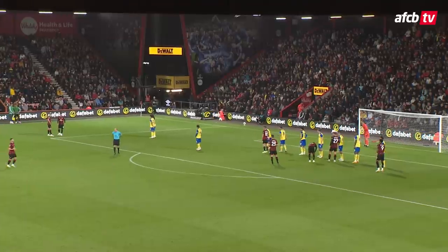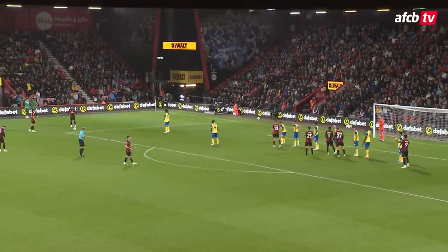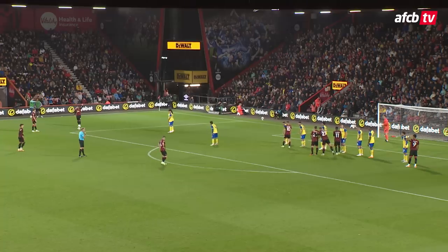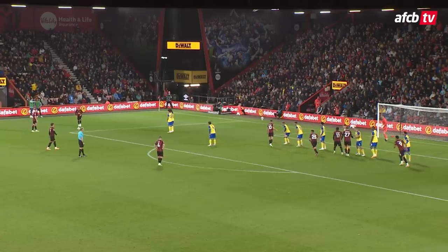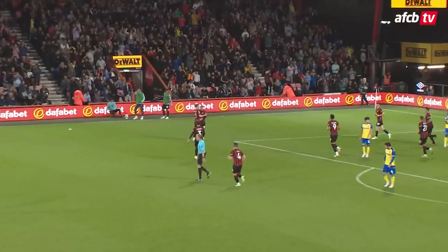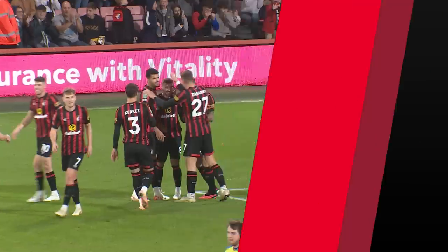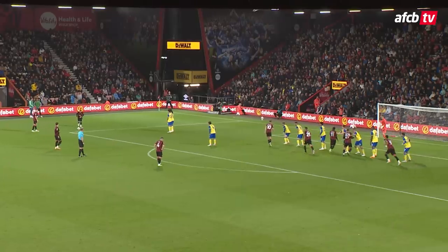Has a two-man Stoke wall position just inside the left side of the box. Rothwell and Brooks. What about Kirkes? Standing over this, Kirkes is loitering on the edge of the penalty area. It's going to be Rothwell who goes for goal and all the way in from Joe Rothwell. Whether there was a touch in there, I'm not sure. The players run to Joe Rothwell. If it is his, it'll be his first Bournemouth goal.